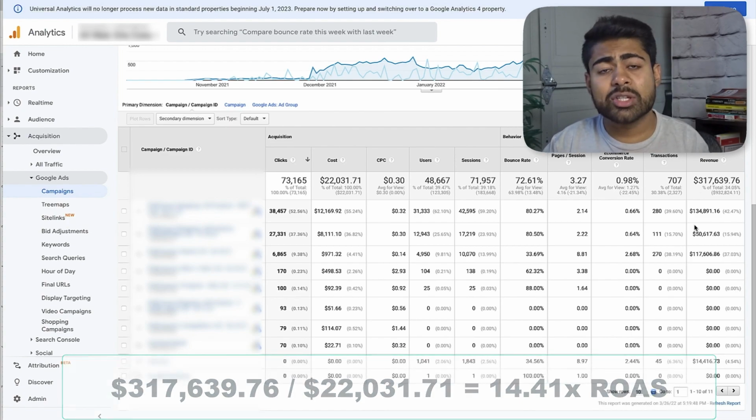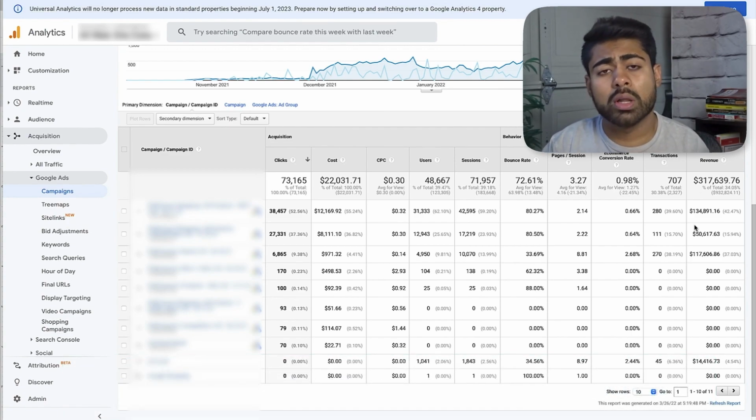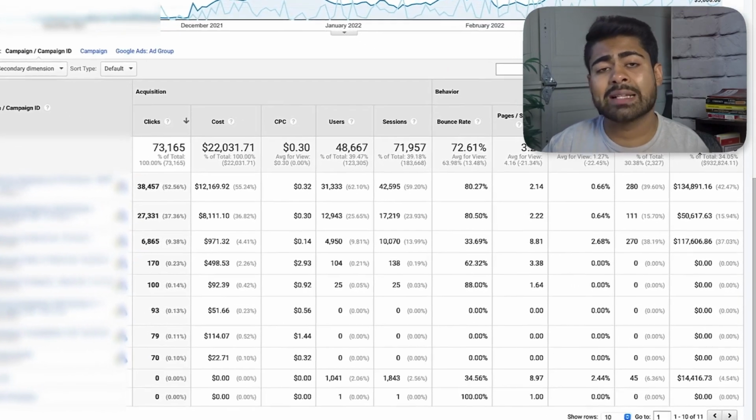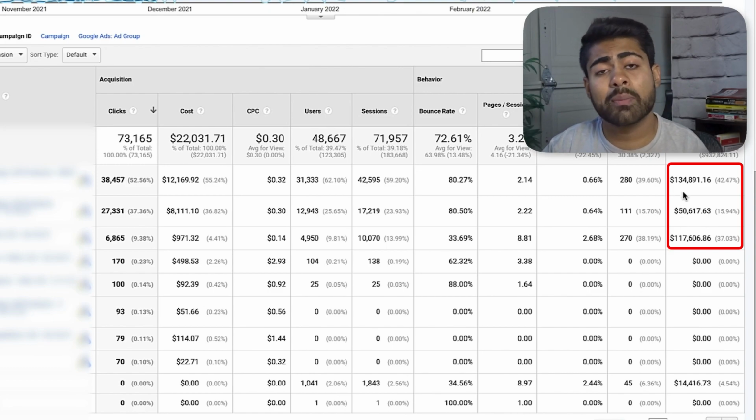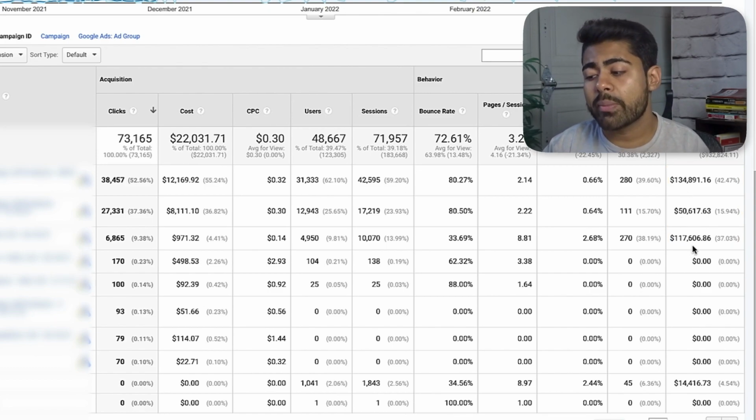Now, I get it, these are absolutely dream numbers for a lot of those people who use mostly Facebook ads, TikTok ads, and so forth, even for Google ads. But the way that we were able to achieve these kinds of results is nothing out of the ordinary. First things first, let's see exactly how many campaigns were able to generate these sales. So really, to be honest, there were about just 3 campaigns bringing in the majority of the sales. 2 of them were shopping campaigns. One of them was a search campaign.